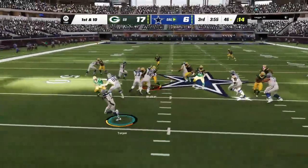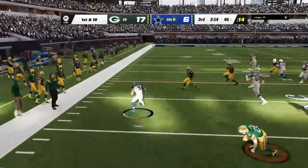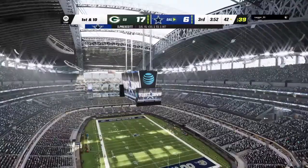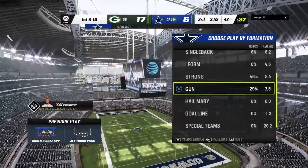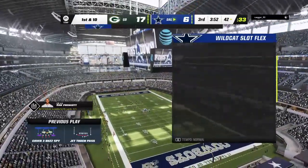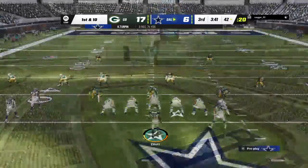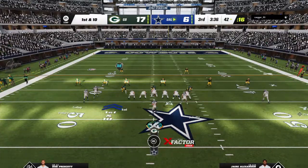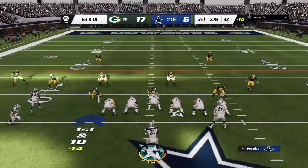Running the jet sweep as Prescott bats it forward. And he'll be out of bounds just shy of the 40. 12 more yards there and another first down. Boy, an effective play there, getting their wideouts involved in the run game. And what they're always hoping on that type of a play, that they can get to the end of the line and have a chance to turn it upfield as he did there.